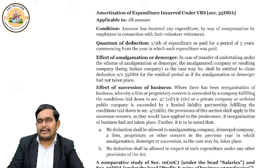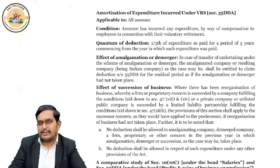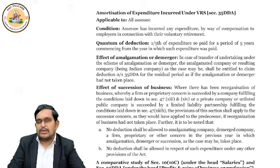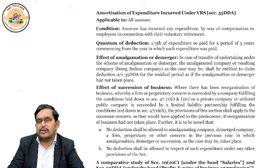Sometimes what happens, succession happens. Like a private company is converted to a public company. So will the old entity claim the deduction or the new entity? Obviously, the new entity will claim the deduction. That means if a private company is converted to a public company, the public company will claim the deduction for a period of 5 years in 5 equal installments. Sometimes unlisted public companies or private companies convert to a limited liability partnership. Then obviously the LLP will claim the deduction. This way you should be able to understand.